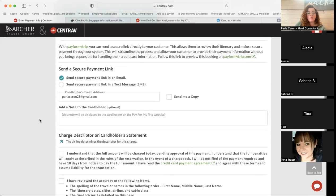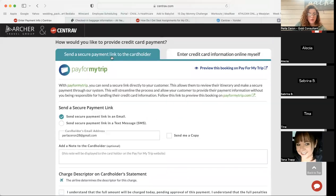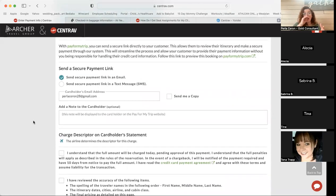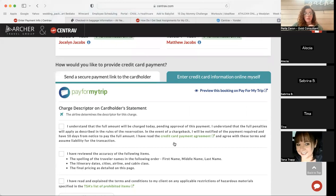Now, what happens when you send this, I believe. Okay, so I'm going to show you two ways. What happens when you do it this way, and we're just doing commission that's built into the total cost of the airfare, the airline is going to determine the descriptor for the charge, meaning on their credit card statement, it's going to show whatever, Air New Zealand, blah, blah, blah, whatever the airline has determined. Okay. Same thing if you enter the card information yourself. Okay.